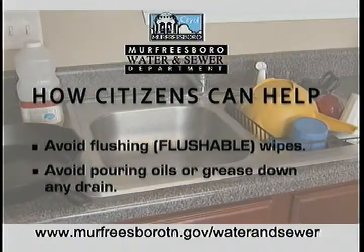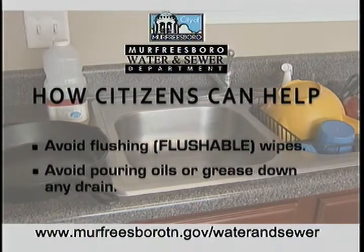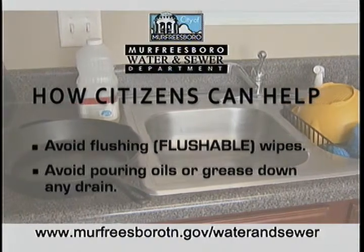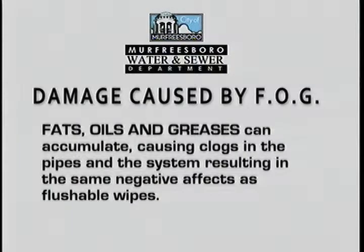The other thing is fats, oils, and greases. At home, you're cooking a nice, delicious meal, and you've got some leftover grease or fat, which I often do. If it's poured down the sink, then it gets into the system. These fats, oils, and greases ultimately accumulate and can clog the pipes in the system, resulting in all the same types of negative effects that the flushable wipes have.